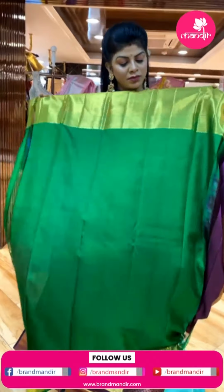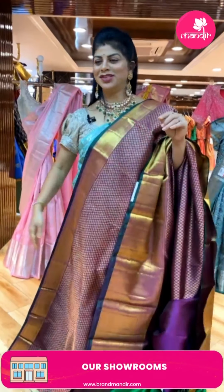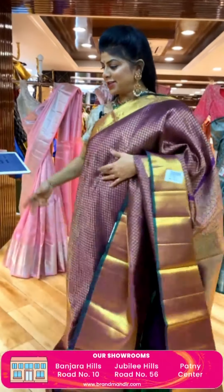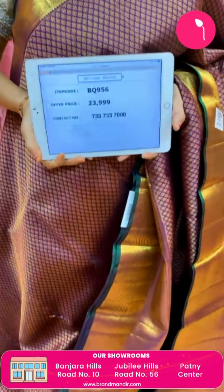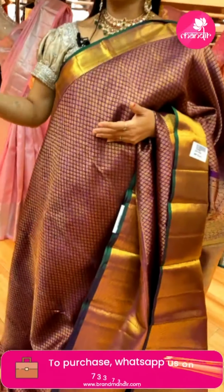Blouse contrast, plain with border. Very pretty. Sari pricing and details. It's 23,999. BQ956 is the code.